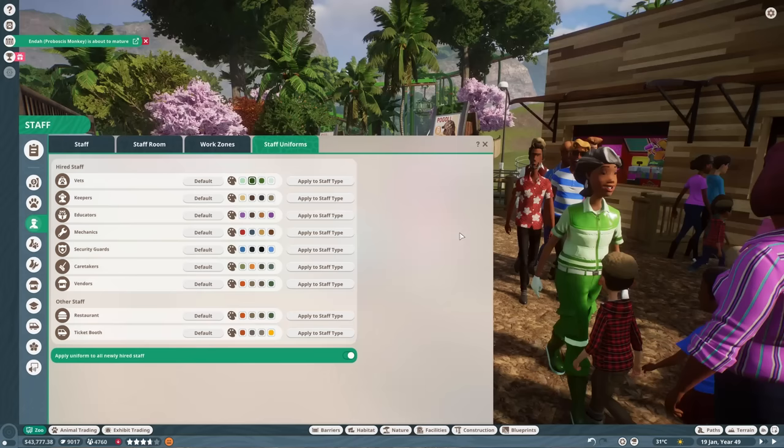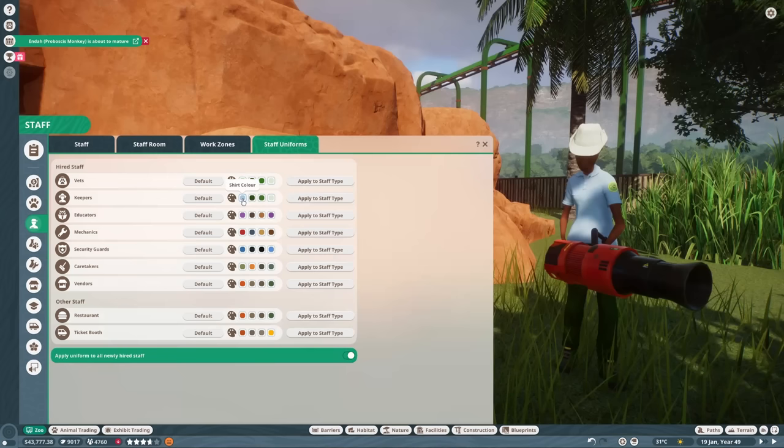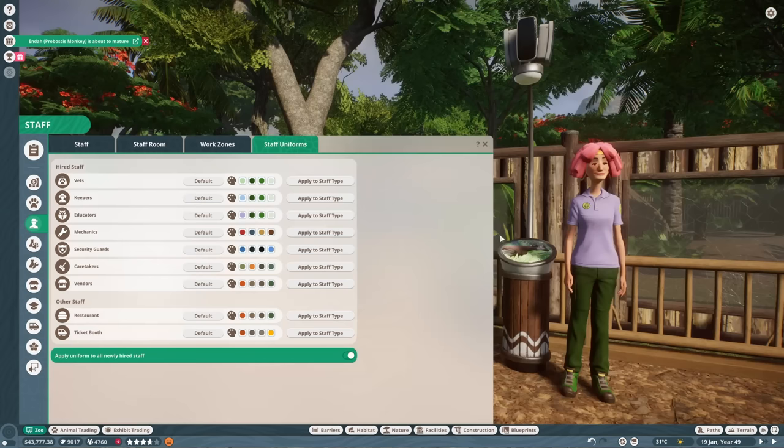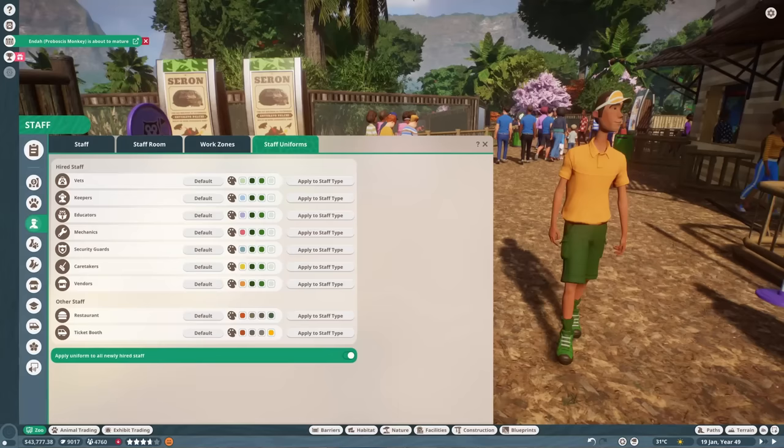Okay, so I've gone for an all green look for our vets here, and I'm going to keep the theme, but I'm going to change the jacket color for each type of staff. For our keepers, we've gone for a nice pale blue for their shirt, but the rest is still the same green color scheme as everyone else. Our educators have the same, but they've got a nice purple shirt. Our mechanics have a nice red shirt. Our security guards have a nice teal color. Our caretakers are in yellow, and our vendors are in orange.